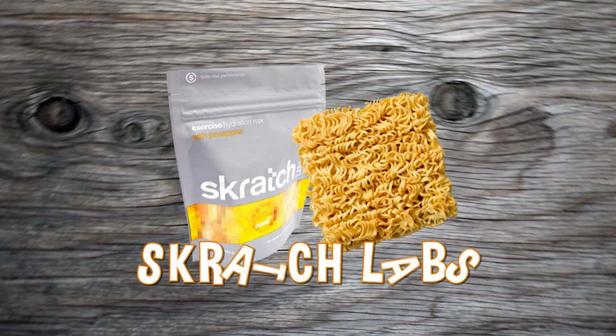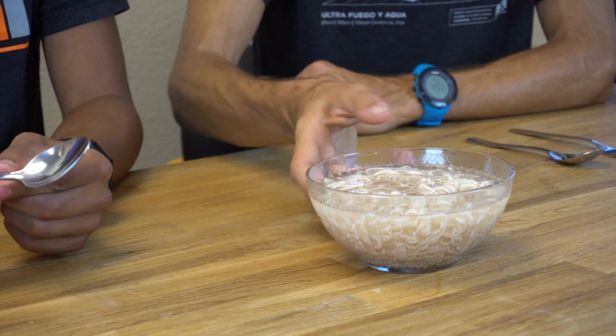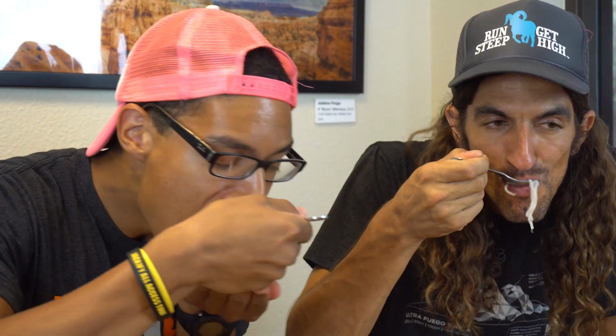All right, our first, I guess, real flavor is Scratch Labs. It's the powdered mix, raspberry flavor. That is the broth. And then there's also Scratch Labs Fruit Chews, also raspberry flavor, and they are in there as well. Okay, all right, here we go. It actually has a nice, smooth, easygoing texture to it. It's a viable option. Yeah, this is actually pretty legit. It's a way to go.